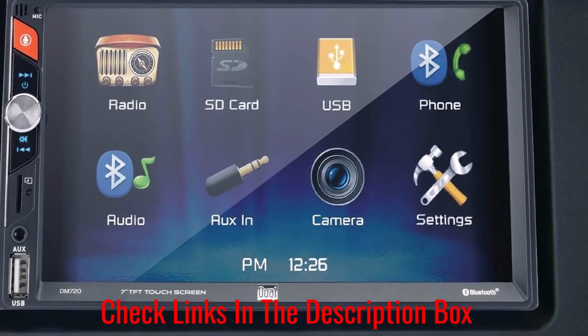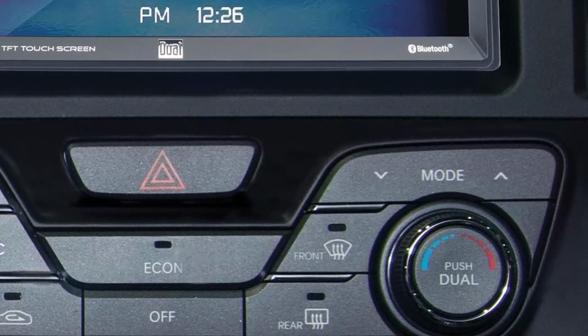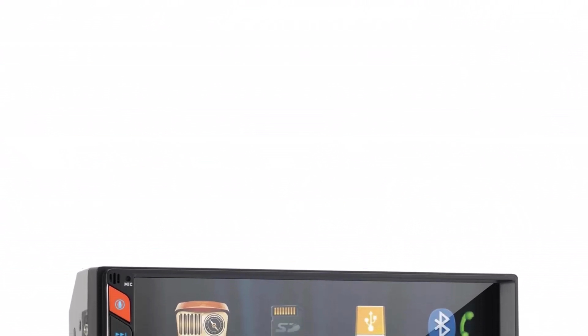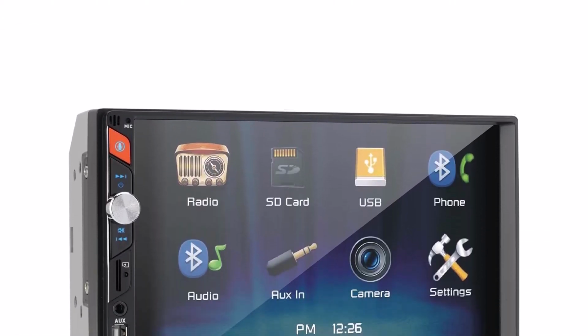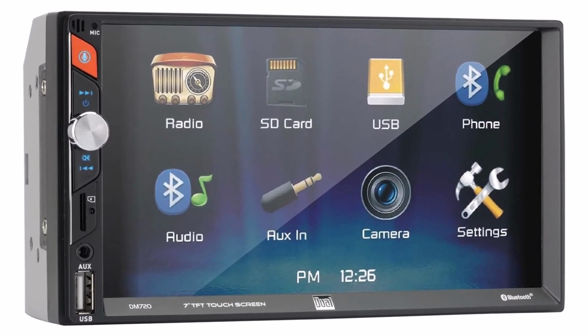What we like about it: 7-inch LED backlit LCD touchscreen display, Bluetooth connectivity. 7x presets and 30 station presets. Streams and makes calls hands-free. What we don't like about it: clock settings can disappear or reset suddenly.